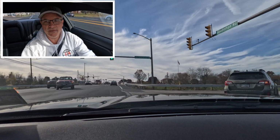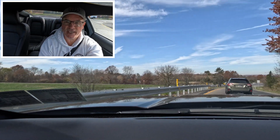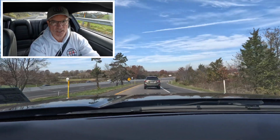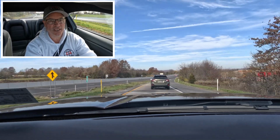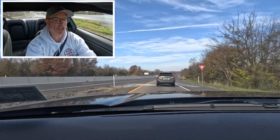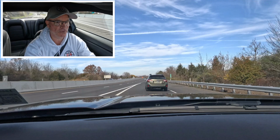All right, we're in this 24 Mustang GT Premium with the 10-speed auto, and we're heading out on the highway here in Souderton because the dealer is located in downtown Souderton, and there's really not a lot of good roads to drive on. So we're going to give it some highway action, which we didn't do with the manual transmission car. So let's try her out and see what happens.